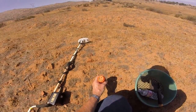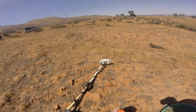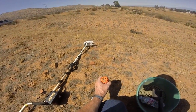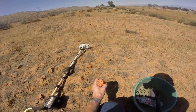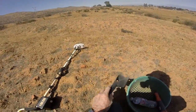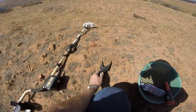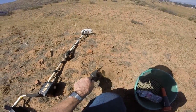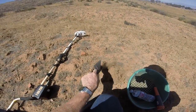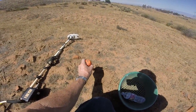I got a little hit here, not the best one in the world. I'm using my Gold Bug 2 today, letting Roy use mine because his is broken. And this Gold Bug 2 is made mainly for gold. Now let's see if we find something here. Found one coin so far. Maybe I'll just find gold coins with it. That would be nice. Won't hold my breath on that one. Let's see.